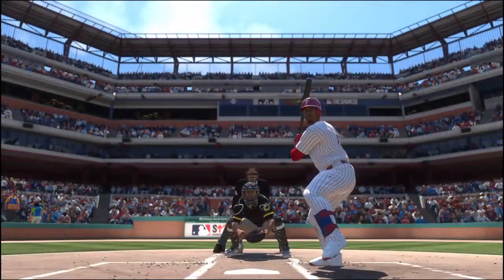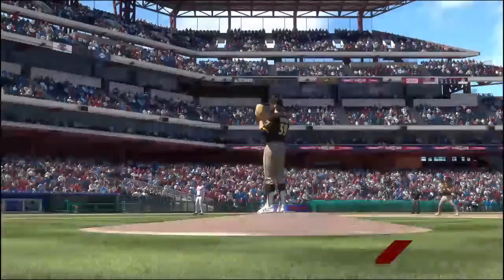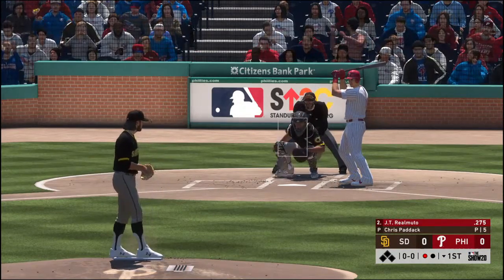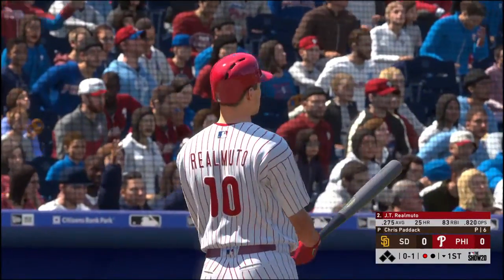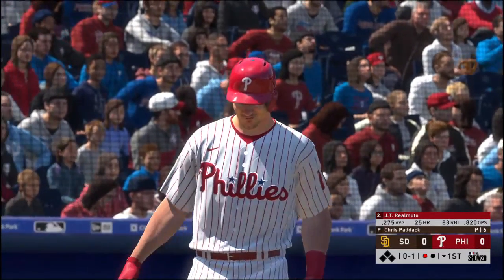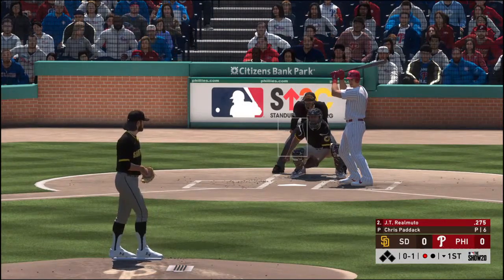Real Muto. Standing in now, JT Realmuto. As he'll take a look at a high strike that time, it's 0-1. Into the windup, here comes the 0-1.